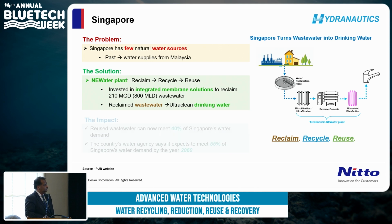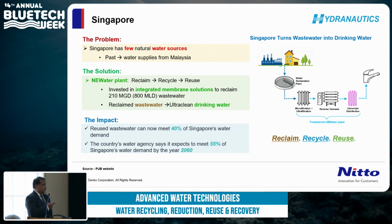The impact was that this reused water can now meet 40% of Singapore's water demand, which is a great achievement. But they're trying to take a step forward where they will be able to meet 55% of the nation's water requirement by the year 2060. So this is what Singapore is doing.